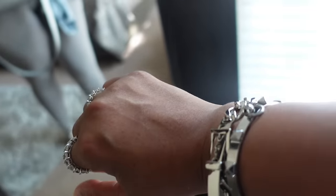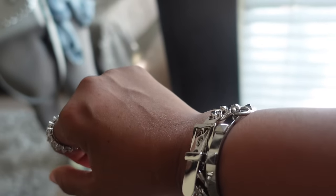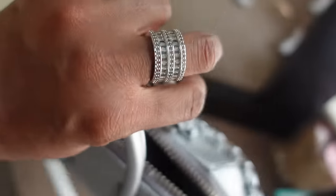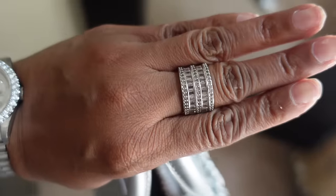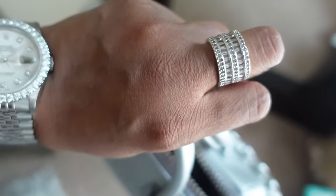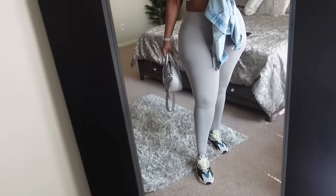Moving on to the bracelets. These are both from AliExpress. One is like a belt buckle chain. The other one is a bangle. Both from AliExpress. And then this ring here is from Didi's as well. Just a little rhinestone ring, about $6. So, yes, y'all, mix up your highs and lows.